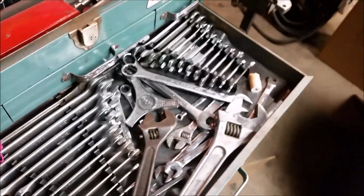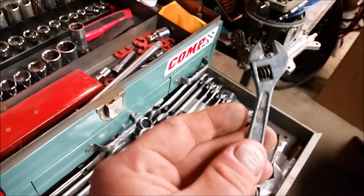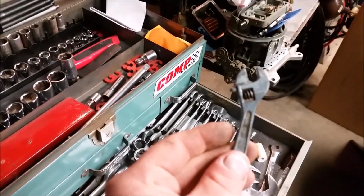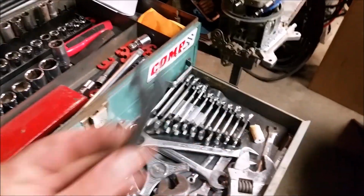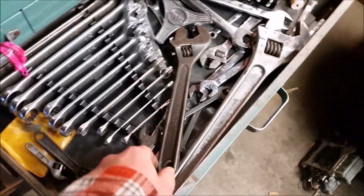One thing I will show you that I find very amusing is my collection of Crescent Wrenches. This one was made in Germany and it is tiny. And then I have this one. And then I have this one, which I bought at a local thrift store.